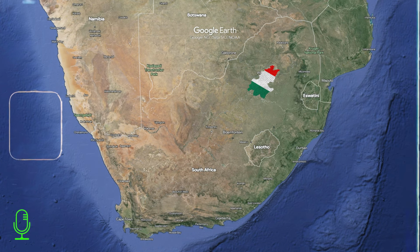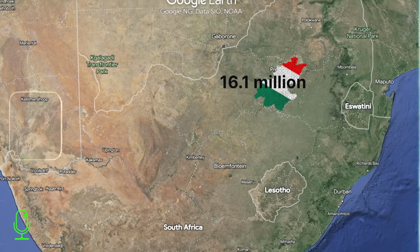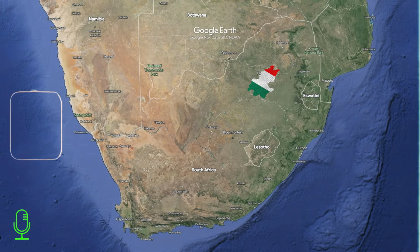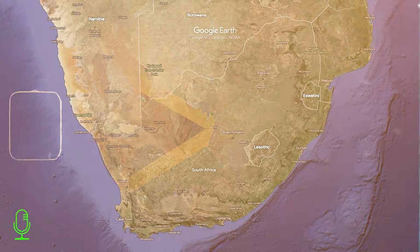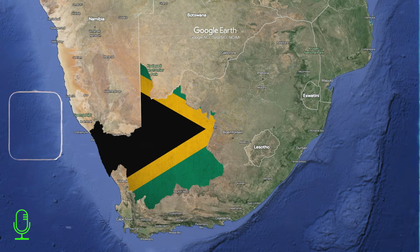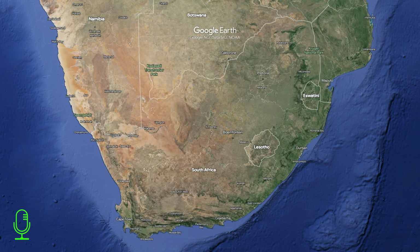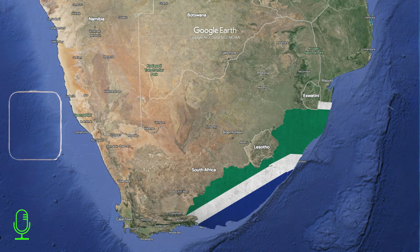But guess what? As of 2024, an estimated 16.1 million people, which is 26% of all South Africans, lived here, while this place is almost empty. What's going on here? Why is the largest province of South Africa almost empty? And why do more than 1/4 of South Africans live in this tiny place? These 2 questions make you even more curious if you're reminded that Natal and Eastern Cape used to be the most populated regions of what is known today as South Africa.